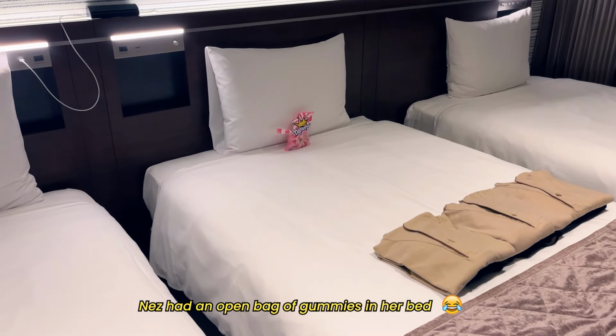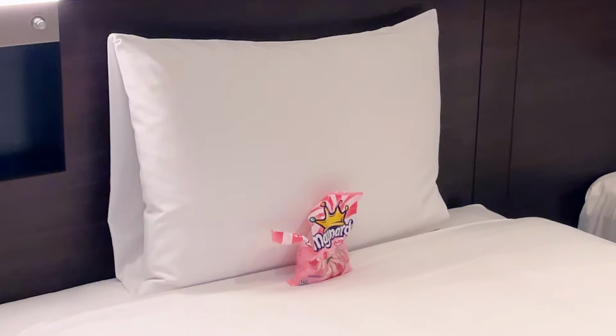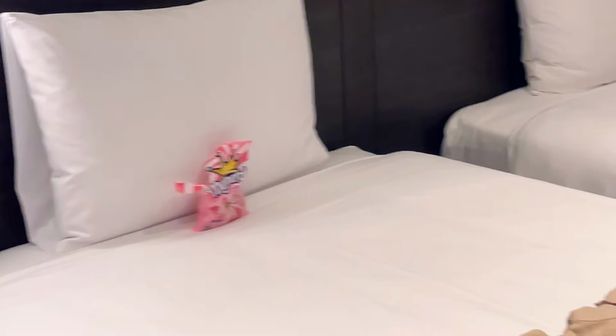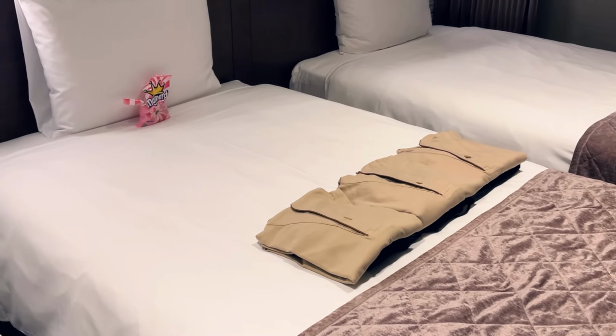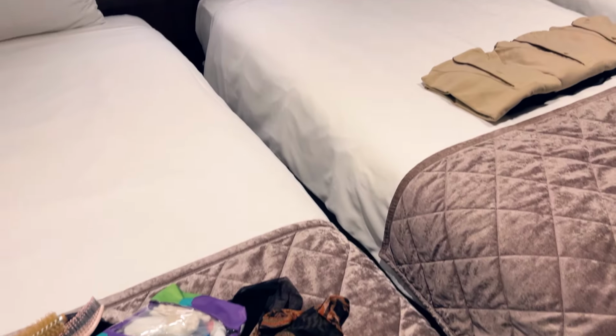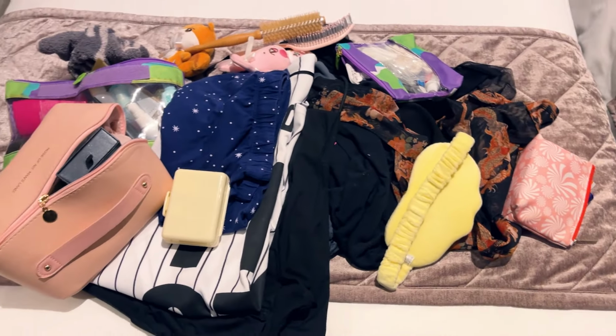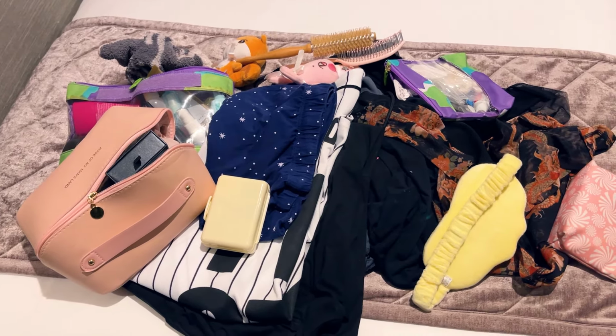Room service came. And they were probably so disturbed. I looked at all this stuff too. And I was like, what's wrong with these girls? They put all the pajamas on the middle bed, and then all of my stuff is just strewn here. Oh my god, that's so funny.